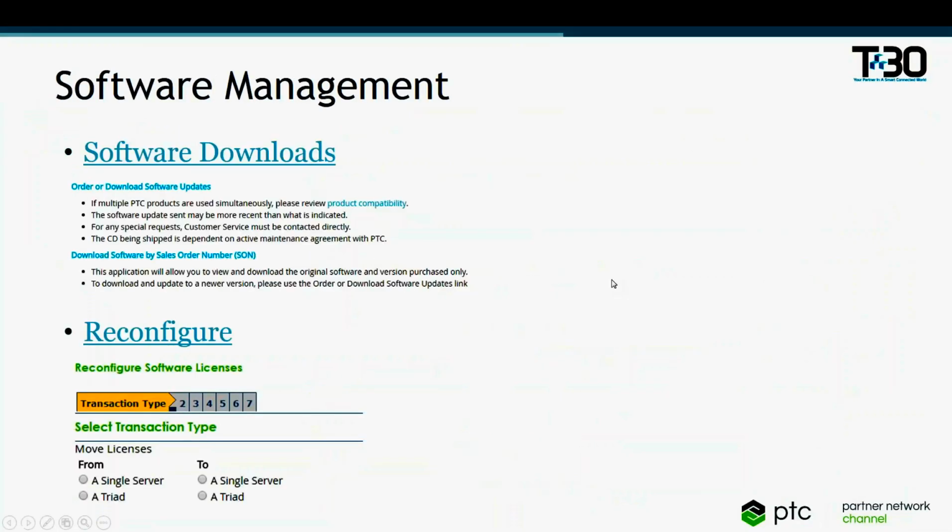Okay, software management. Now this is for more of the IT personnel. However, if you're in charge of managing your software, or you're having licensing issues, or you want to reconfigure, or move one license to another, this is a good slide for you as well. I'll quickly run through this.